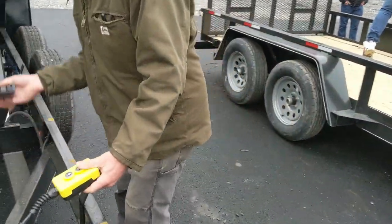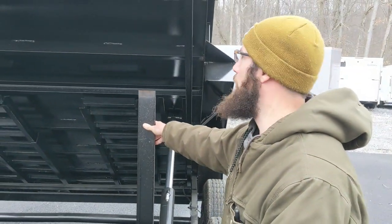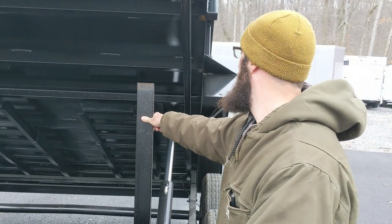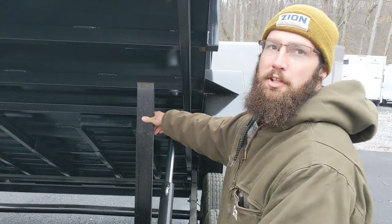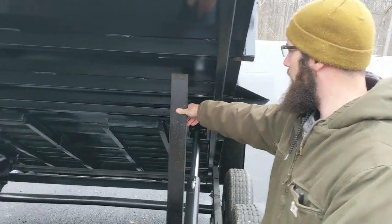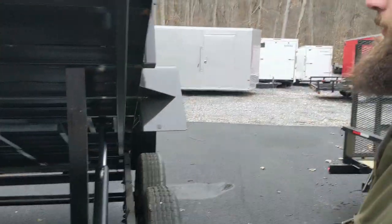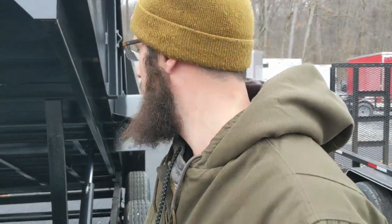That's right. These are power up and then gravity down. We do have a safety bar to prop these up. If you had to get underneath the bed for anything, you do want to have these bars propped up. And that's the safety bar there. You can also see your ramps. Get a good view of the ramps here that are stored underneath the trailer. Those are the ramps there? Yep, they'll slide out the back. The contractor grade model comes standard with the equipment ramps that slide out the back.